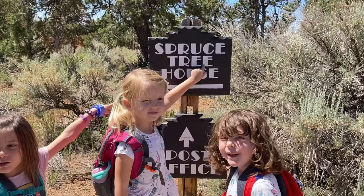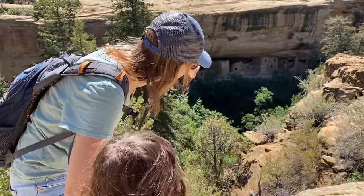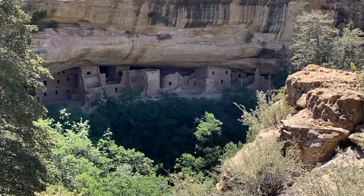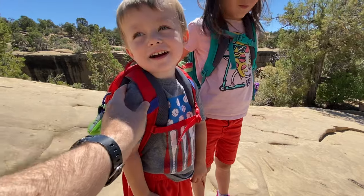We made it here to Mesa Verde National Park. Our first stop is to see the Spruce Treehouse Overlook. What do you see down there? So here you can see one of the cliff dwellings right here in the side of the cliff. They've got all the little windows, all the little rooms. Pretty cool.